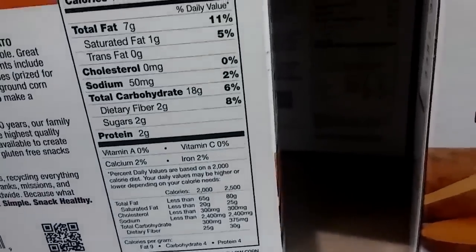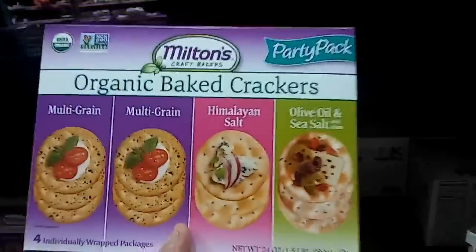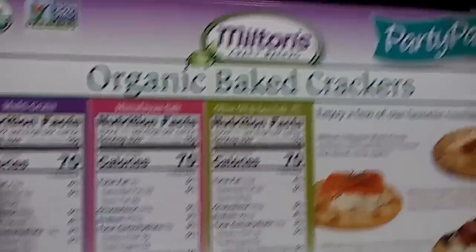Now, you got 18 carbs, 2 fiber, 16 net carbs. Lentil thin cakes. I have no idea. Eleven carbs, 10 net. But organic. And then we got some crackers here. They're not necessarily carb-minded, but organic. That's going to be it for this aisle.